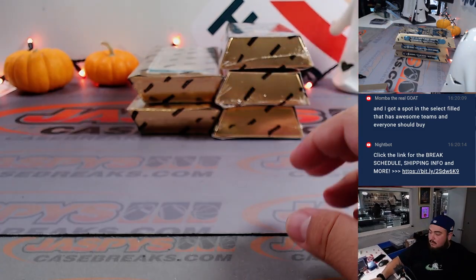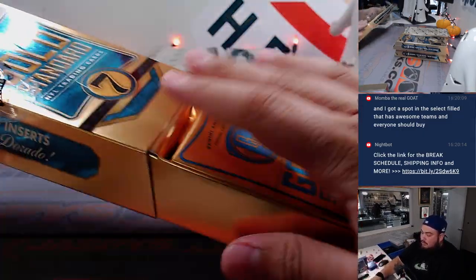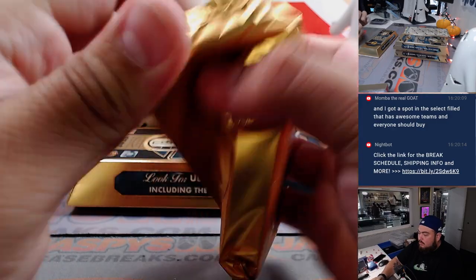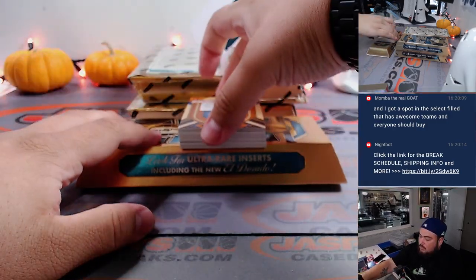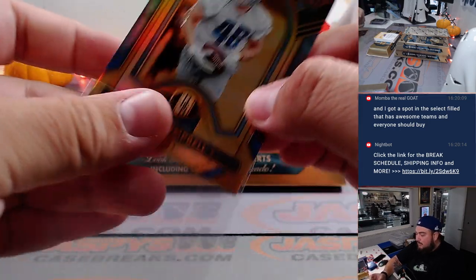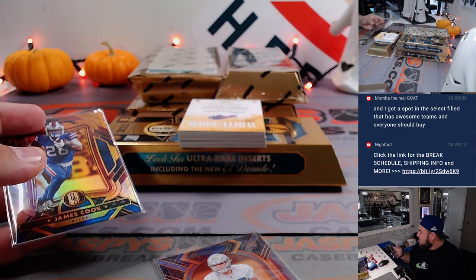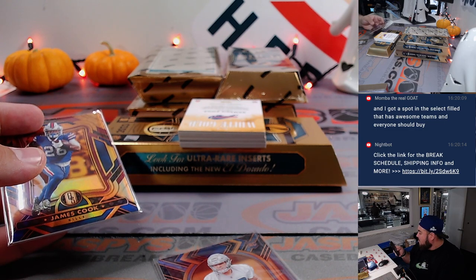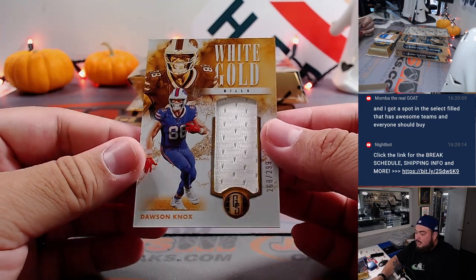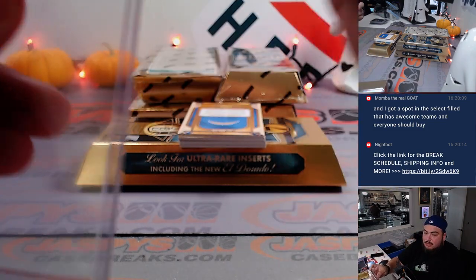All right. We got James Cook /24 and Jack Campbell /75. And we got a white gold. Nice. We have these back again. Dawson Knox /299. Bills going to Jeffrey.